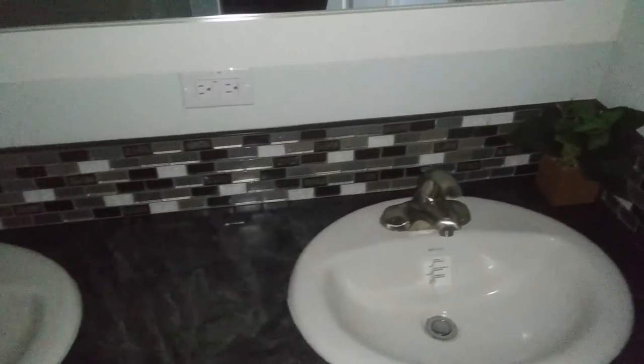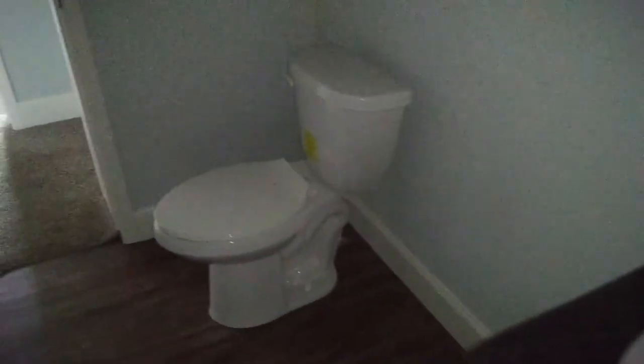All right, let's take a look at the guest bathroom. This is your hallway guest bathroom. As you can see, you have double sinks and the beautiful backsplash. There's your commode. You have your lighting up here. All right, so let's take a look at the tub. Your tub and shower combo, very nice.